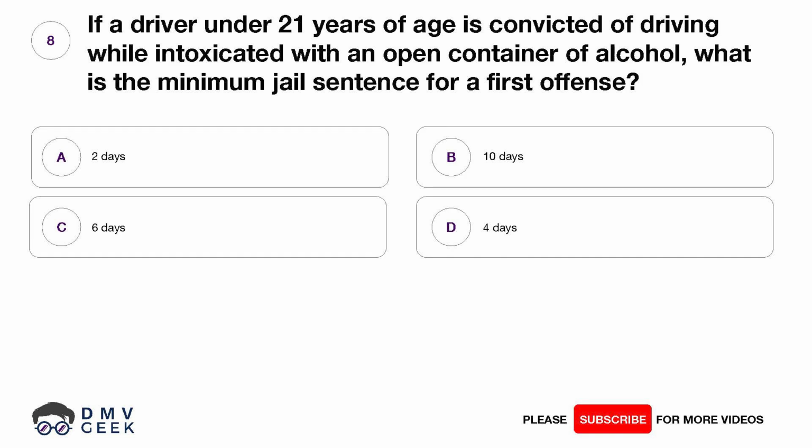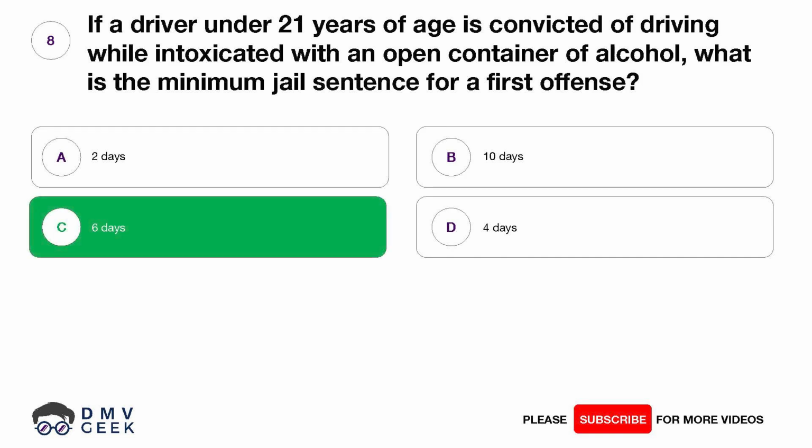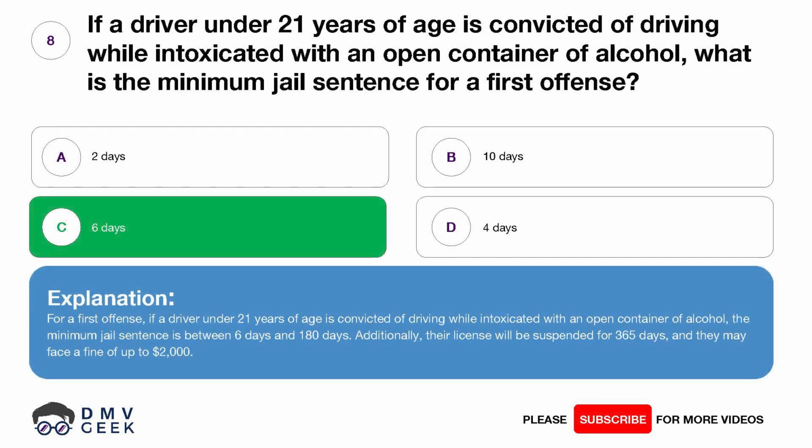Question 8. If a driver under 21 years of age is convicted of driving while intoxicated with an open container of alcohol, what is the minimum jail sentence for a first offense? A. 2 days, B. 10 days, C. 6 days, D. 4 days. The answer is C. For a first offense, if a driver under 21 years of age is convicted of driving while intoxicated with an open container of alcohol, the minimum jail sentence is between 6 days and 180 days. Additionally, their license will be suspended for 365 days, and they may face a fine of up to $2,000.